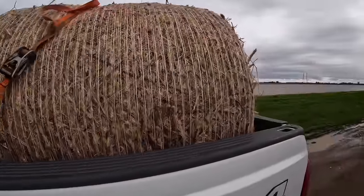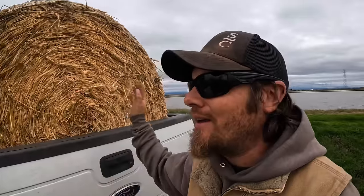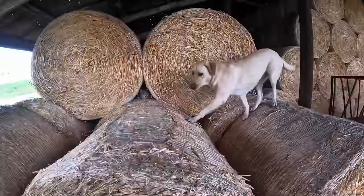I really don't have to tie this down because it can't roll forward and backward, and it can only roll a limited way side to side. But what I learned is that while driving, if it's not tied down, every time you go around a corner or anything, the bale rolls over and hits the side of the truck and makes the whole truck kind of twitch on you. So it's not a huge deal, but it is a little bit annoying while you're driving. So I'm just tying it down.